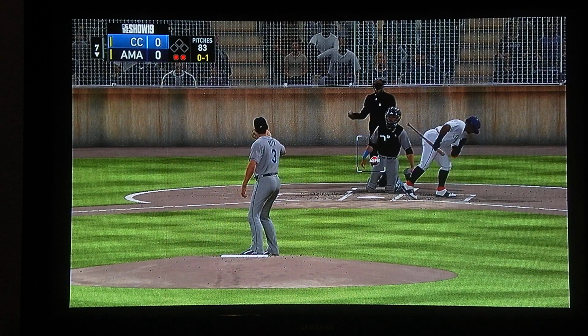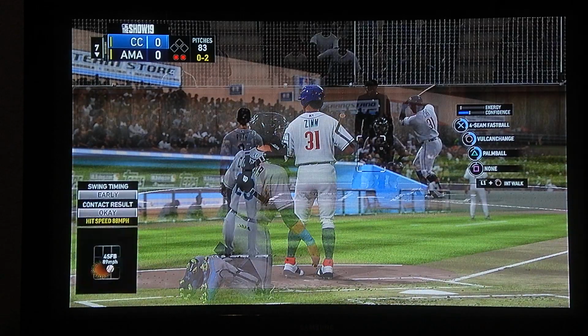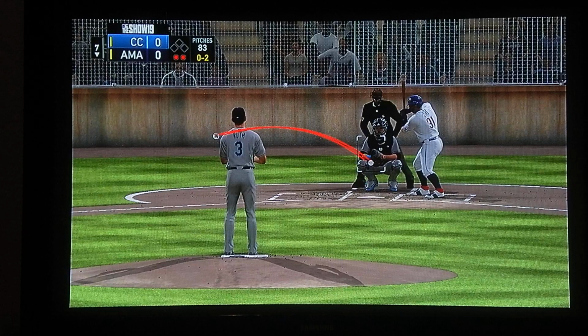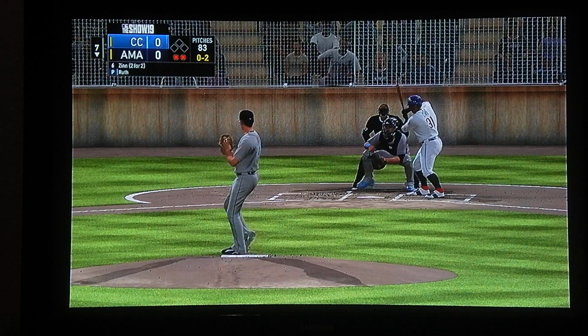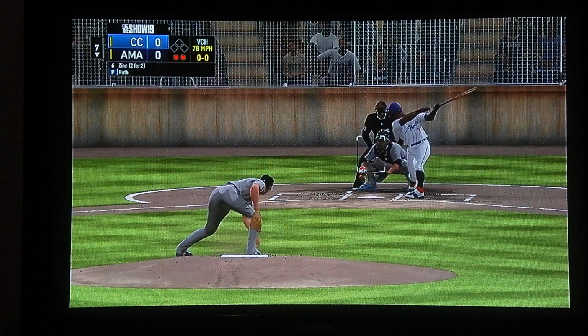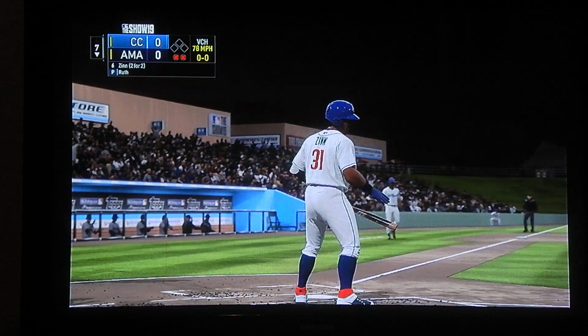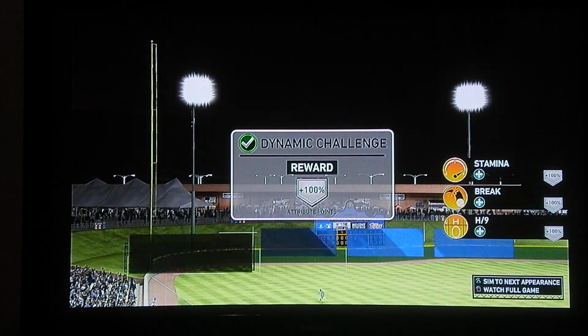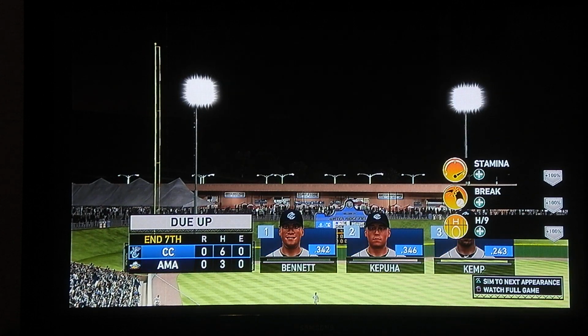And yeah, if it stays fair, it's gone. That nearly would have got them on the board. Instead, it's a long foul ball. Struck him out. And the seven, it is still 0-0. I did complete a challenge, 100% in points. We have 1, 2, 3 due up.